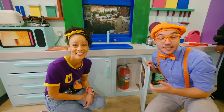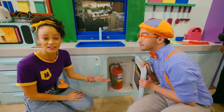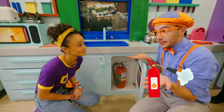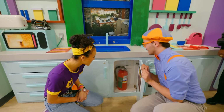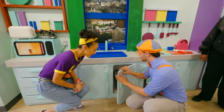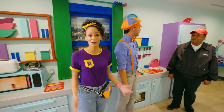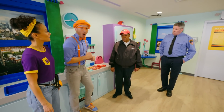Oh, no way. Check it out. It's a fire extinguisher. It's good to have one of these in your homes because it puts out fire. If a fire happens to start, it's always good to have one of these around. That's right. Wow. We found a lot of things. I didn't realize there are so many things in a kitchen that could potentially start a fire. Did we get everything? I think you did, but we have another room.